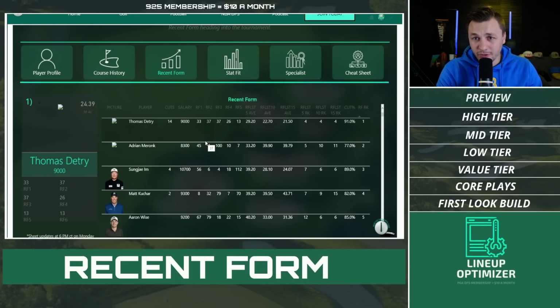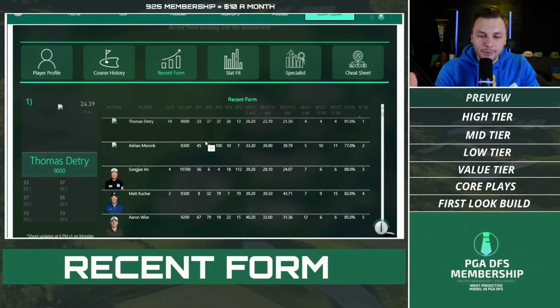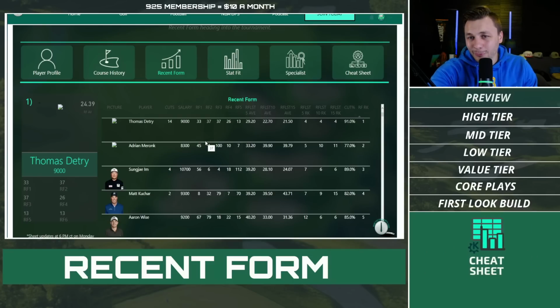Also, Tyler Duncan, for what it's worth, I was like, man, he should not be min price, right? Like $6K for Tyler Duncan was just strange. I'm like, he should at least be above these 6.4 price players. I'm wondering if anyone ended up on him. He ended up making the cut, ended up finishing top 40. I'm curious if anyone ended up on him as well.